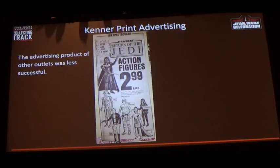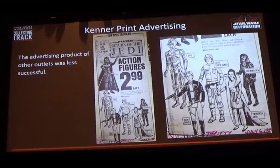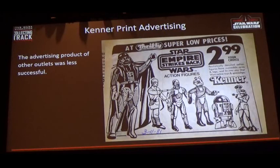Other ones were less successful. Here we see an ad from Thrifty. I think you can see those figures. They're not looking so great. They're rather elongated and wimpy looking. Chewbacca in particular looks pretty terrible, and the faces on Luke and Han are kind of lamentable. Thrifty's must not have been the greatest source of advertising art, because this ad doesn't look that great either.